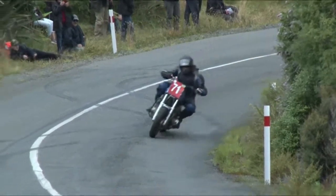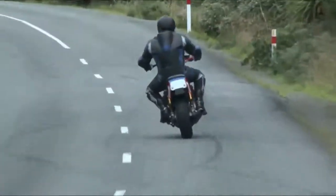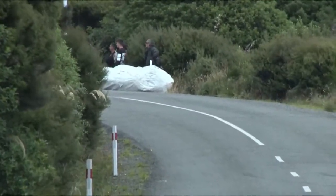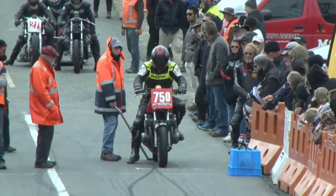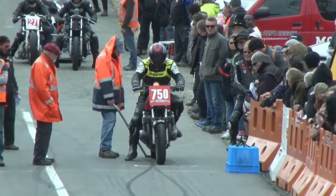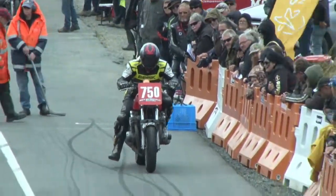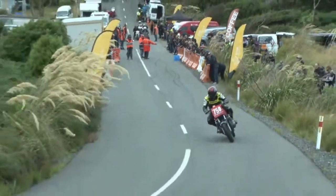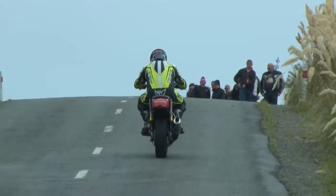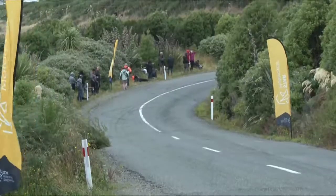All right, 750 for Brian. This one is sort of just off standard, isn't it? You can just tell it's a little lumpy in there. Somebody's done some lovely work on there, but he's kept it pretty much standard. Still looks very standard. Beautiful looking bike. There we go, off the line for number 750, and that's got nothing to do with its CC capacity. Here we go, 68 and that one.